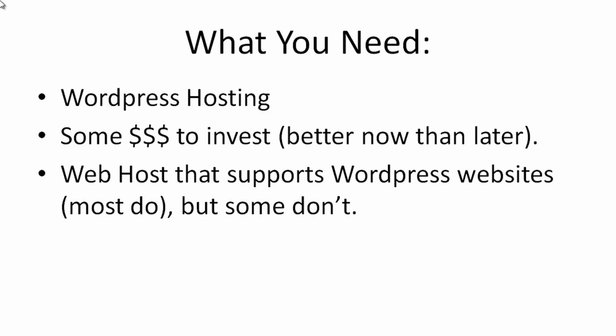So here's what you need. You're going to need to have WordPress web hosting. It's not necessarily mandatory, but you definitely need to have a web host that supports WordPress sites. And of course, most do, but some don't. And of course, last but not least, you will need some money to invest.